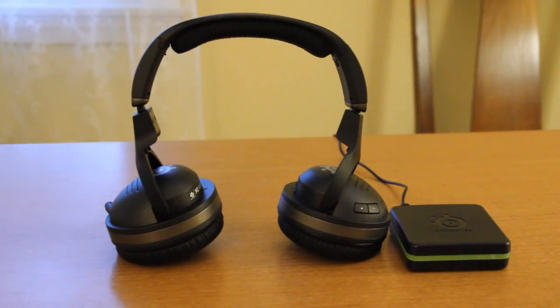Now I want to talk a little bit about directionality. One of the biggest differences between the 7XB and the other new wireless headsets is that the 7XB lacks DSP. Most of the competition incorporates virtual surround sound to give better directional positioning in gaming. The 7XB lacks this, and as a result, sound positioning favors a left and right orientation.